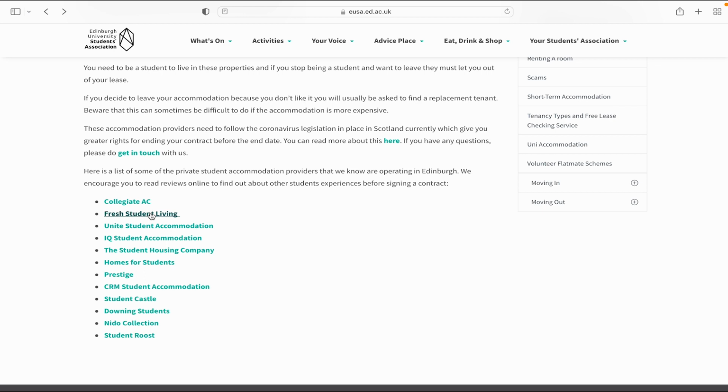You have Free Student Living. I don't think I have heard of this, but I did hear about Collegiate AC. Unite Student Accommodations, yes, I've heard of this. I've heard of IQ Student Accommodation, The Student Housing Company, Homes for Students, Prestige, CRM Student Accommodation, Student Castle, Downing Students, Nido Collection, and Student Roost.